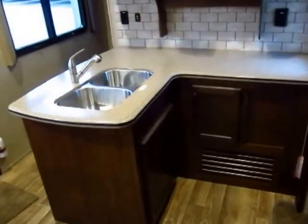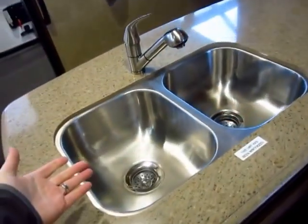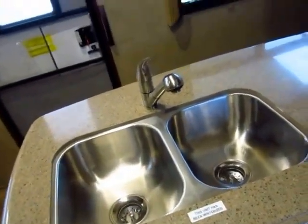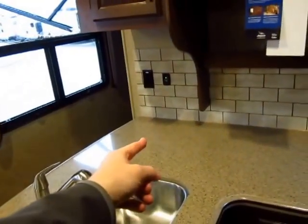Solid surface countertops. LG brand in here. Very nice stuff. That's something I could see someone putting in their home. When you go solid surface, you can undermount the sink, so you get that cool flush stainless steel sink. Right over here next to the door, we have USB chargers for your phones or your tablets. You can keep the thing right there.